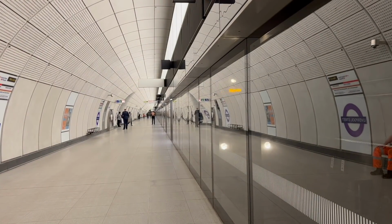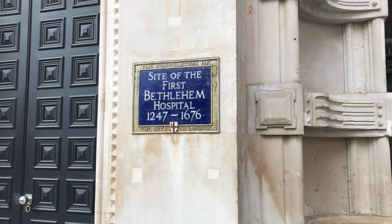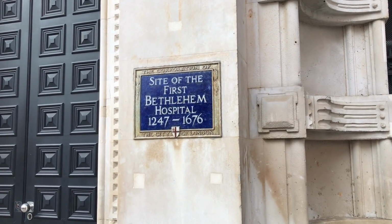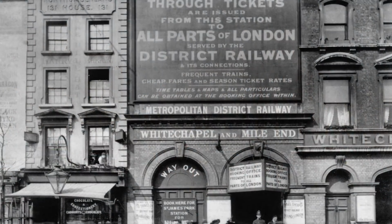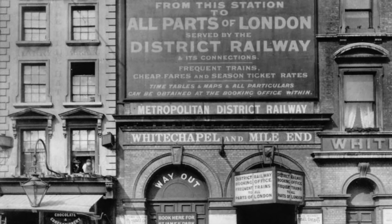Liverpool Street has no architectural references to the local area, which, given what was here before the railway arrived, strikes me as a colossal failure of imagination. I like Whitechapel a lot, partly because it repurposes the old Whitechapel and Bow railway building, but there are plenty of other references to the area's history.